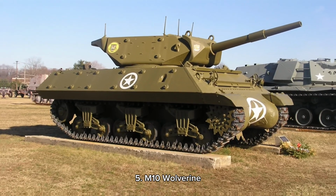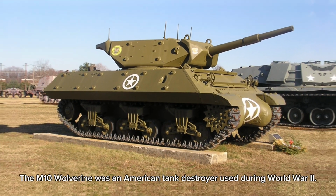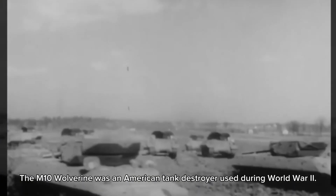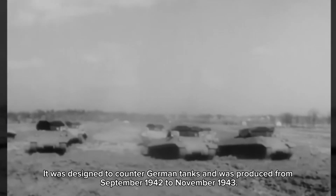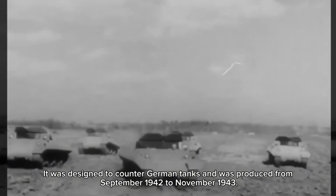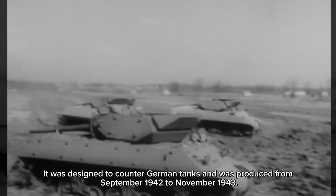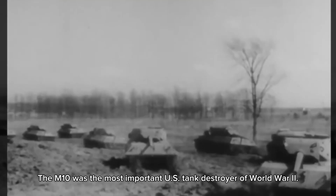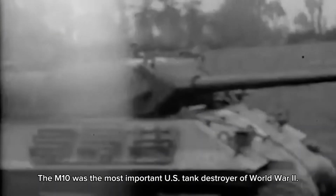5. M10 Wolverine. The M10 Wolverine was an American tank destroyer used during World War II. It was designed to counter German tanks and was produced from September 1942 to November 1943. The M10 was the most important U.S. tank destroyer of World War II.